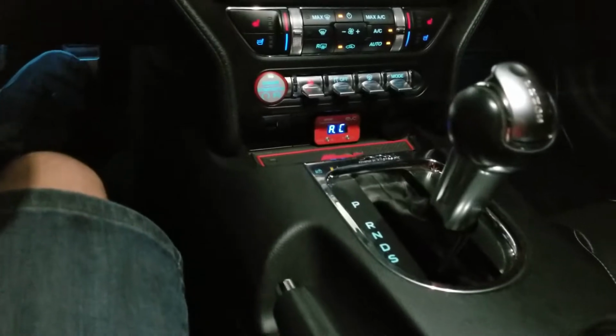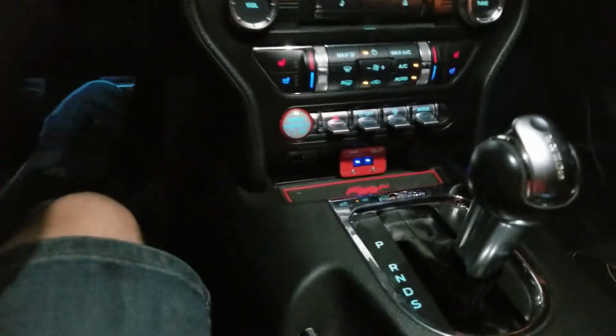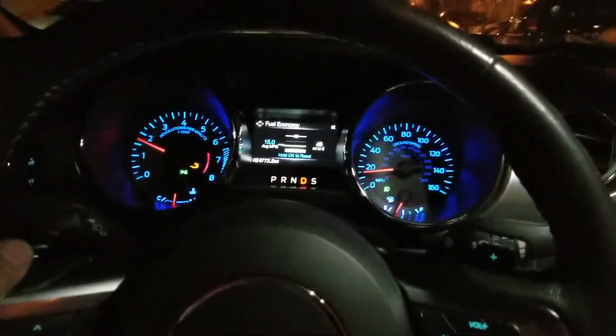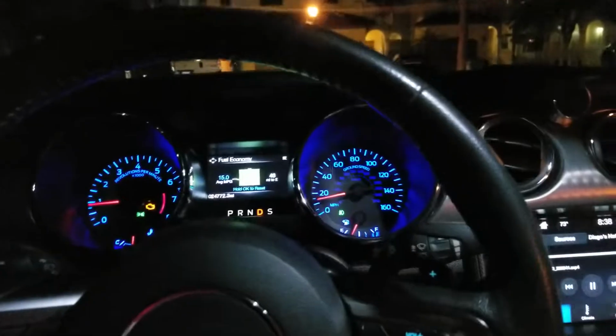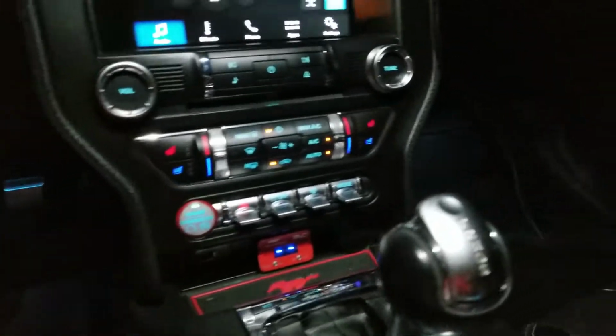This is the auto mode, the normal mode. So let's drive like I normally do every day. The car feels normal, nothing crazy, like always.